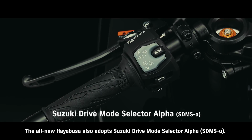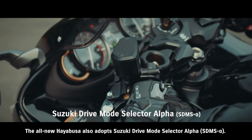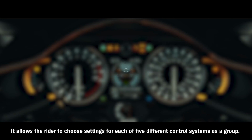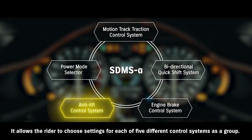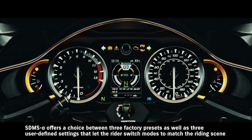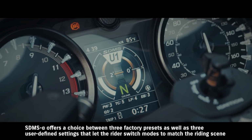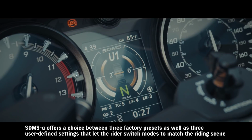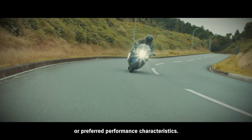The all-new Hayabusa also adopts Suzuki Drive Mode Selector Alpha. It allows the rider to choose settings for each of 5 different control systems as a group. SDMS Alpha offers a choice between 3 factory presets as well as 3 user-defined settings that let the rider switch modes to match the riding scene or preferred performance characteristics.